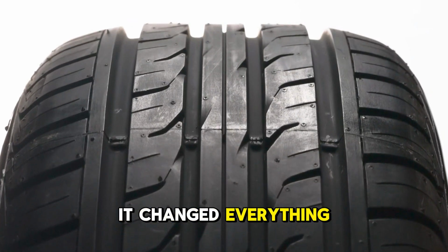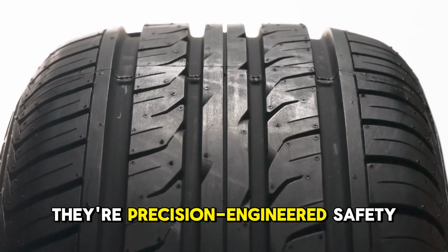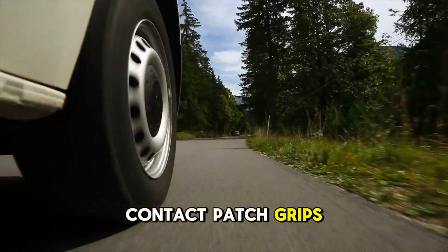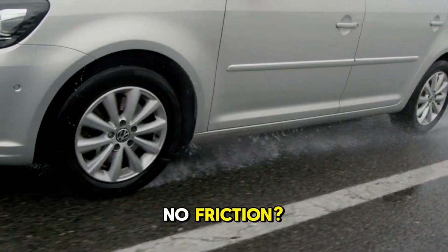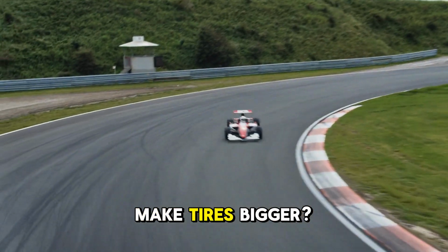It changed everything. Modern tires aren't just rubber rings, they're precision-engineered safety tools. At any moment, only a tiny contact patch grips the ground. That patch moves the car forward, helps it stop, and lets it turn, all thanks to friction. No friction, no control. But if friction is key, why not just make tires bigger?